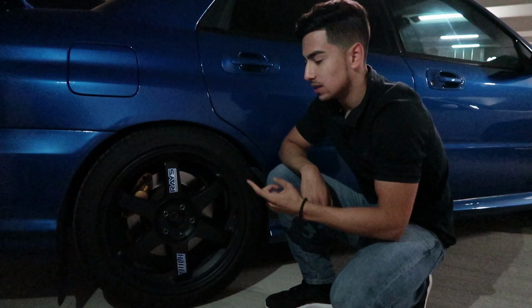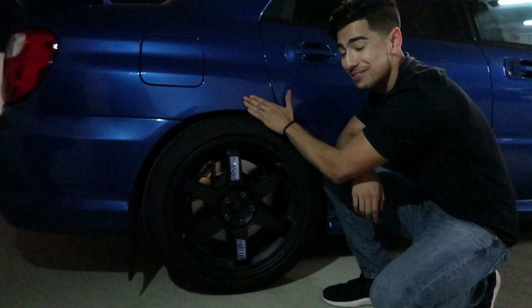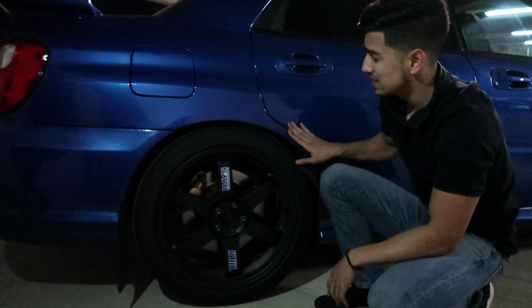So we're looking at the 2004 STI rear quarter panel. As you can see, it doesn't have the rear fender flare like the 2005, 06 or 07 has. The 04 comes completely flat, connected to the bumper, so it doesn't have a redesigned bumper like the 05, 06 or 07 does.